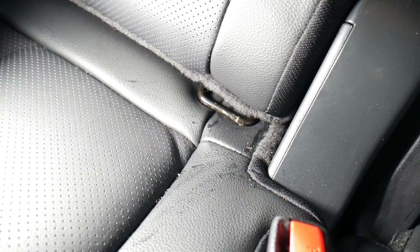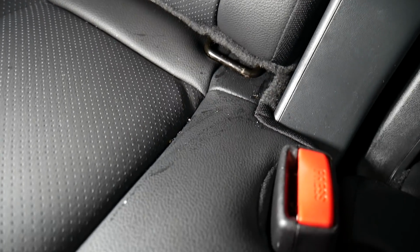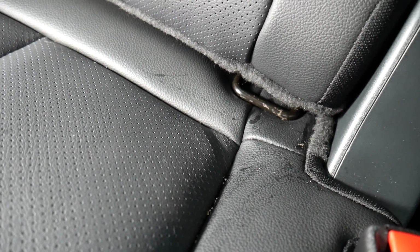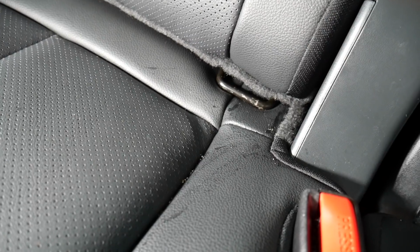Last thing I want to look at is the car seat anchors, and it's pretty nice to see that Nissan has made these extremely shallow. You can actually see the car seat anchor without manipulating the seats. So it should be fairly easy to install a car seat back here if you need to.